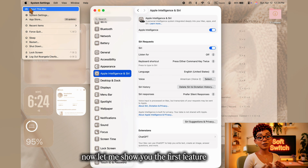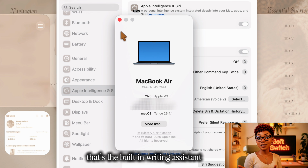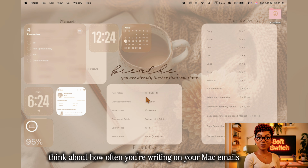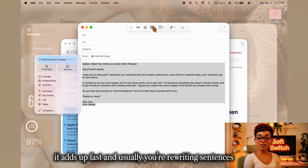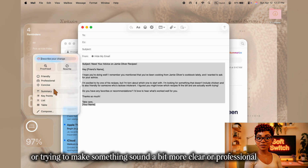Now, let me show you the first feature, and this is one you'll probably use every single day. That's the built-in writing assistant. Think about how often you're writing on your Mac. Emails, notes, messages, it adds up fast. And usually you're rewriting sentences, fixing mistakes, or trying to make something sound a bit more clear or professional.